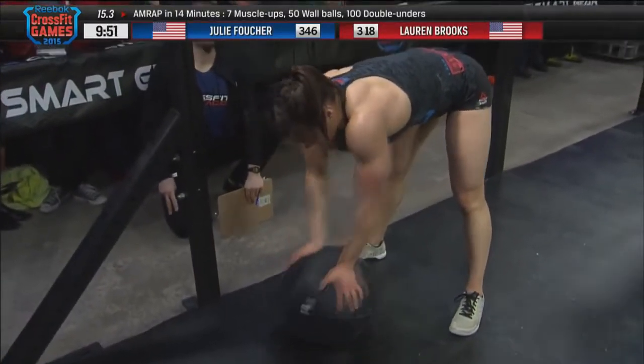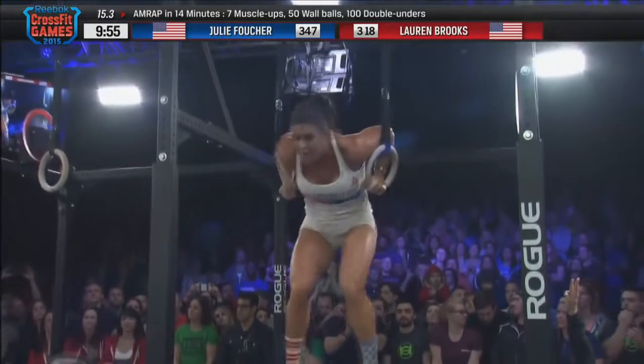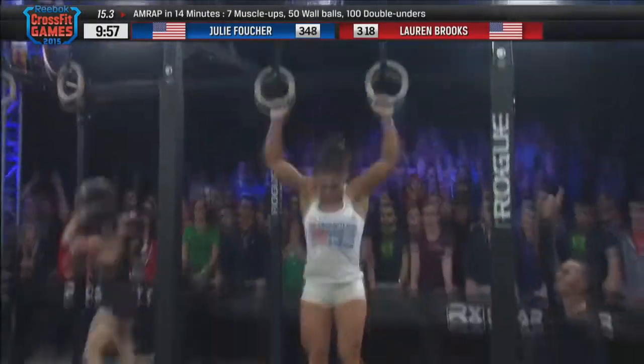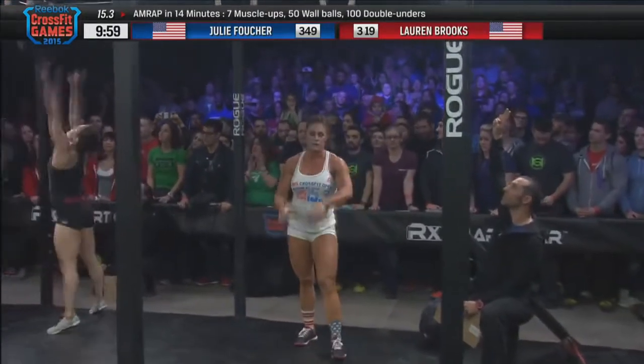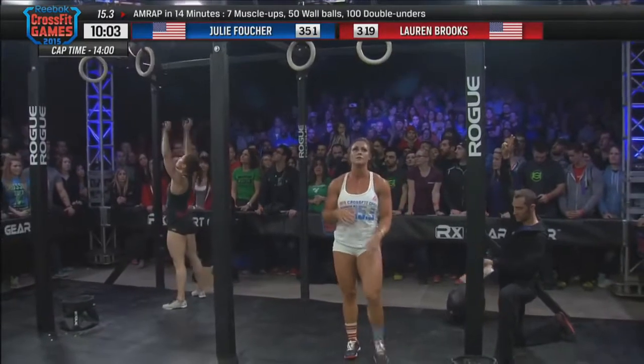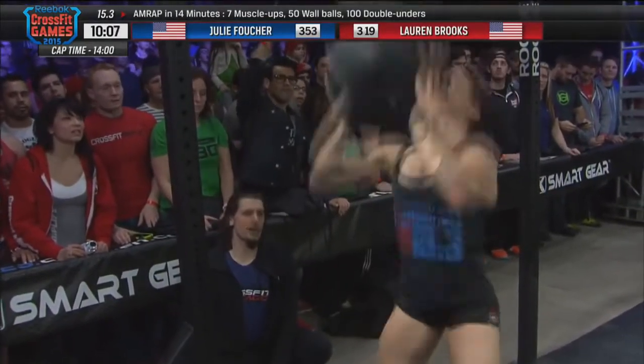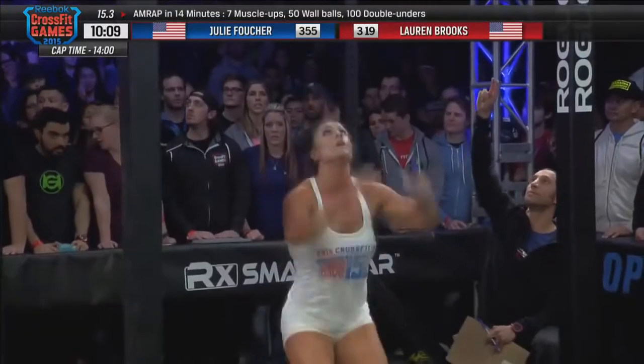And you know, maybe they went out just a little too hard that first round. Maybe they did push a little harder. This is the advantage we all have watching, to see what strategy we're going to approach the workout with. How are we going to break those first sets of wall balls? Maybe we're going to break them up a little bit more. Maybe, perhaps, for some people out there, you'll break the muscle ups even more than these girls did that first round.